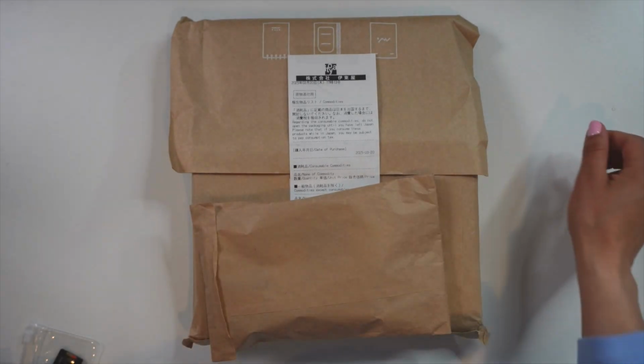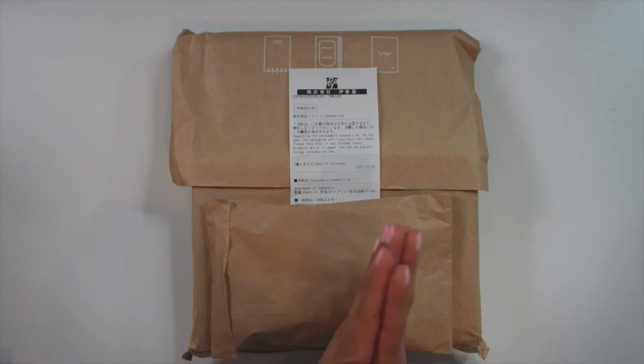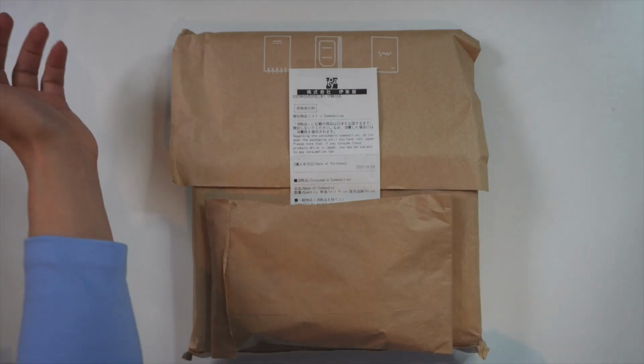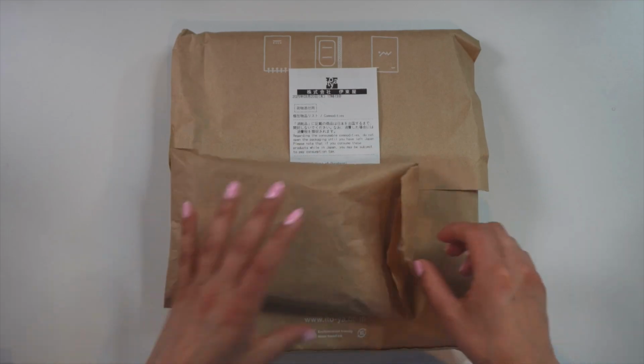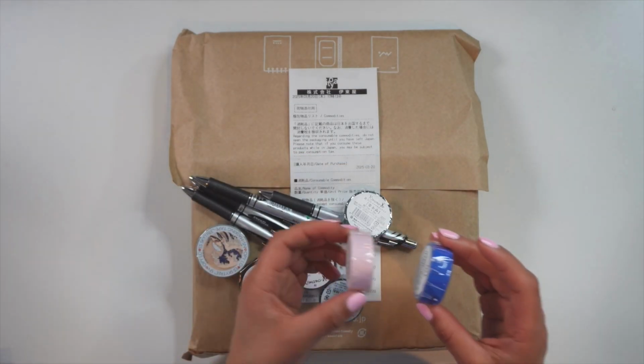All right, now for the extra fun part. These are all my wrapped items, and I haven't seen them since I purchased them. Some things I've purchased 4 weeks ago, so it's gonna be interesting for me to go in here and see what I purchased.